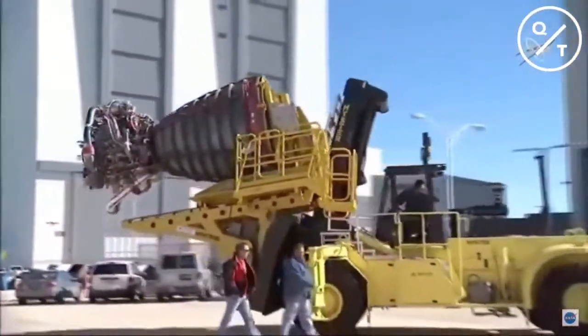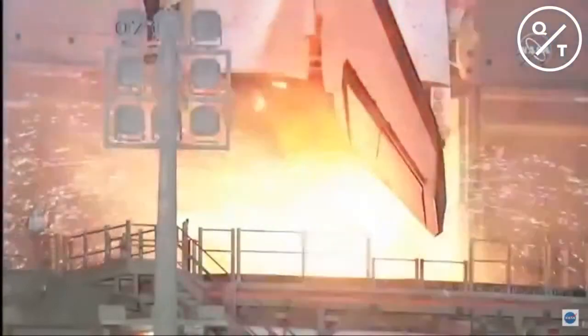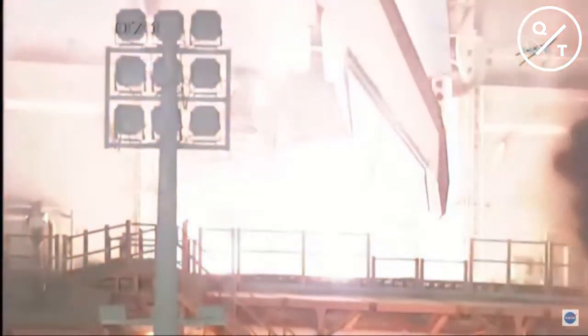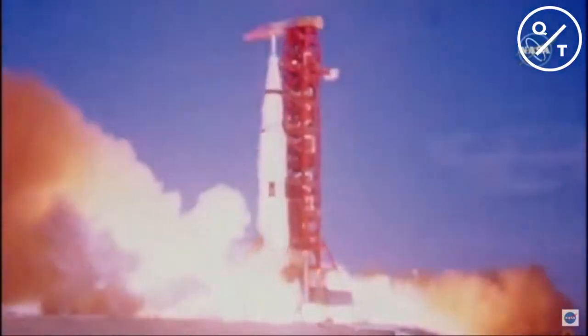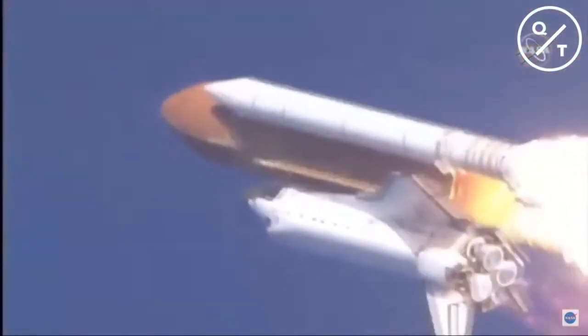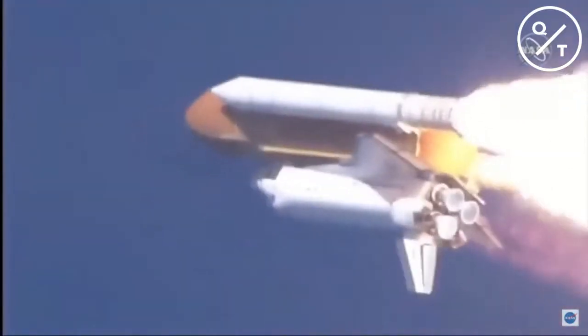The SSMEs produce nothing but steam when they fire, another departure from previous rocket engines. Oxygen, hydrogen, when it combines and creates water, it's very clean. A lot different from the Apollo days when you had liquid oxygen and kerosene. Well, this engine's extremely clean. And people are amazed when they look at the engines in the shop that have flown 10 times or more. They look brand new. The shuttle main engines have proven to be extremely reliable machines with a record of reusability and success without parallel in rocketry.